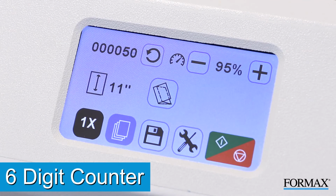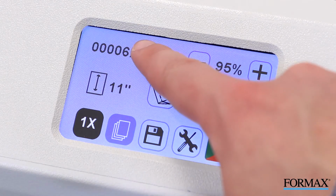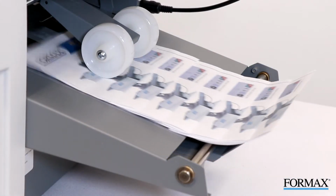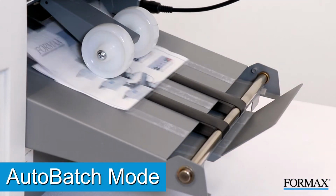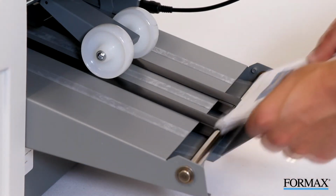A resettable 6-digit counter keeps an accurate tally of the number of sheets folded. Simply press the reset icon to set the counter back to 0. In addition to the standard counter, the FD386 features AutoBatch Mode for processing sets of documents with a delay between each set for easy handling and grouping.